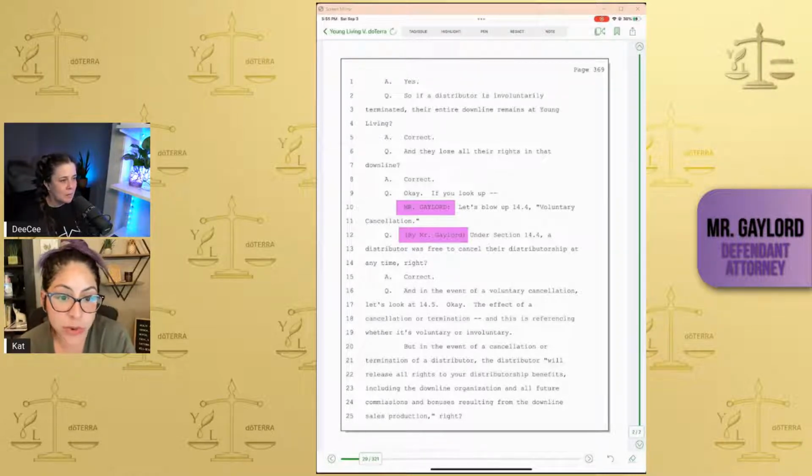Okay. If you look up, let's blow up 14.4, voluntary cancellation. Under section 14.4, a distributor was free to cancel their distributorship at any time, right? Correct. And in the event of a voluntary cancellation, let's look at 14.5. Okay, the effect of a cancellation or termination, and this is referencing whether it's voluntary or involuntary. But in the event of a cancellation or termination of a distributor, the distributor, quote, will release all rights to your distributorship benefits, including the downline organization and all future commissions and bonuses resulting from the downline sales production, end quote, right?